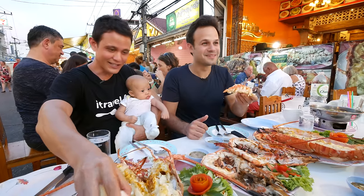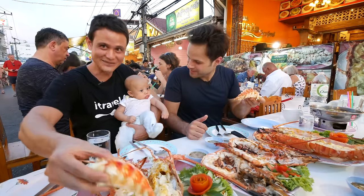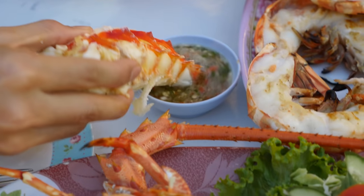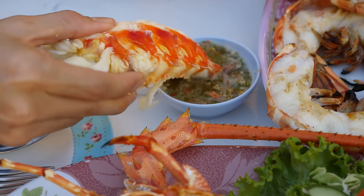I think Micah was getting a little grumpy because he wanted some lobster. Now he's in. Okay, he's so in. We got the lobster tails. Cheers, buddy. I think I'm gonna dip it in this spicy lime. This is the Thai seafood sauce. There's chilies in here. Should be full of lime juice.